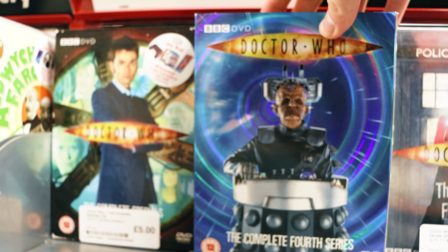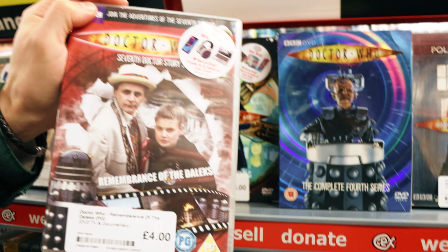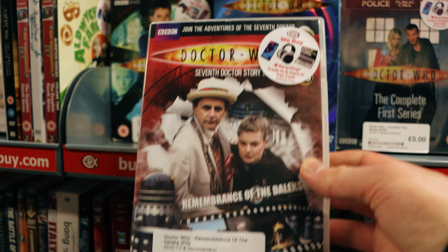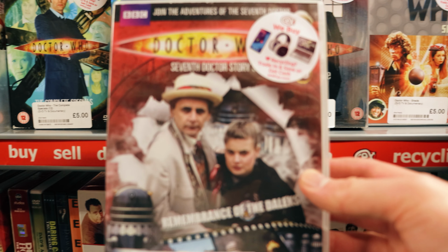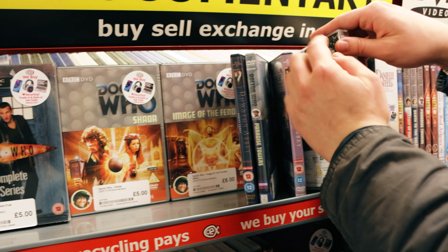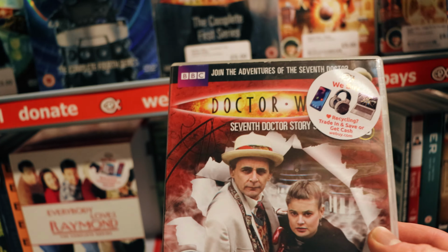Nice, these are all in. Oh, look, there's even a DVD file. Oh my god. Oh wow. Wait, what? Remembrance on DVD files. That's nice. They've even got some here, the classic ones that are in the clear case. So some people have really recently bought them. Fairly new, compared to the silver case. I'm not surprised Tyler Arani's found his way in there.